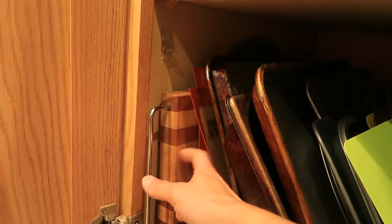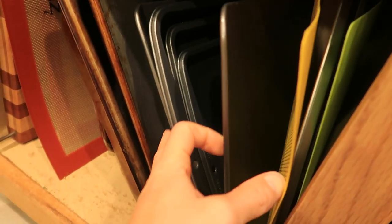I have my butcher block board my husband made me. I got new cookie sheets for Christmas. I usually like the air bake ones, but they couldn't find them. So I just got regular ones. They got me two sets of those. One like these. And then these ones I like too. They're jelly style roll pans. They have the little ledge.